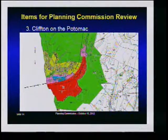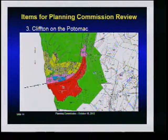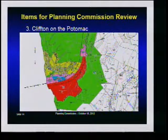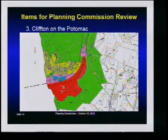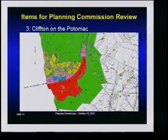However, there was discussion of Clifton on the Potomac and lots the county owned a couple years ago, and those lots were already in the proper category. They are included in the yellow that you see there, and they're also included in the Tier 1 designation on the tier map as proposed. So all the area that's in the current water and sewer plan for Clifton is designated in the appropriate tier? Yes. Specifically to Clifton, as you're asking.